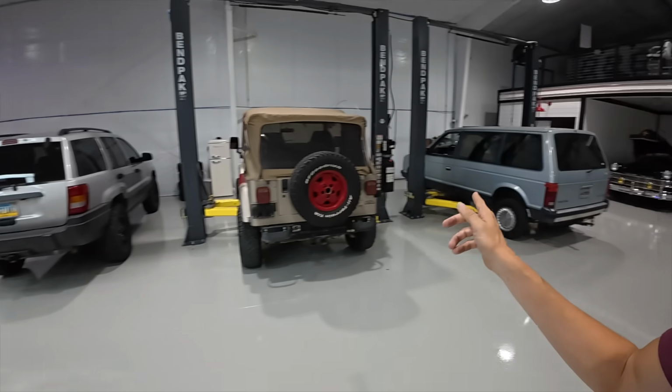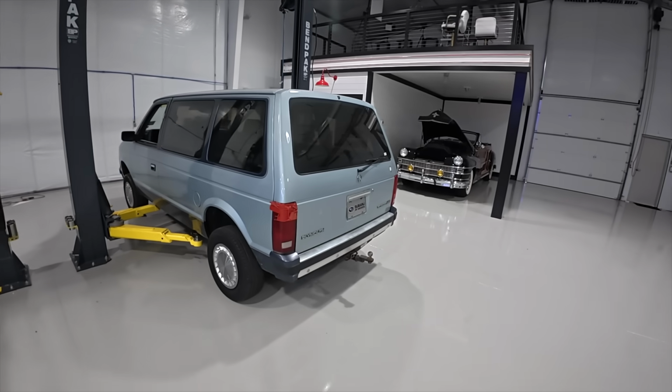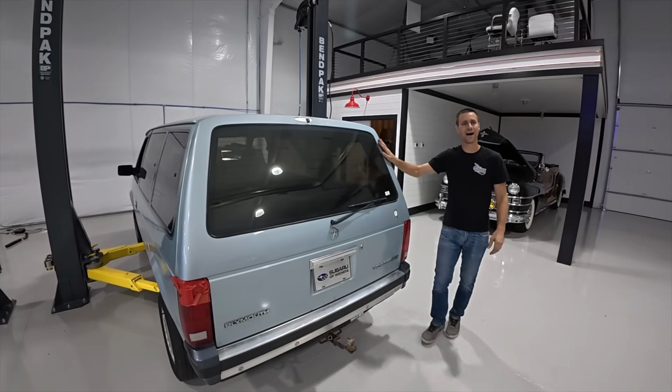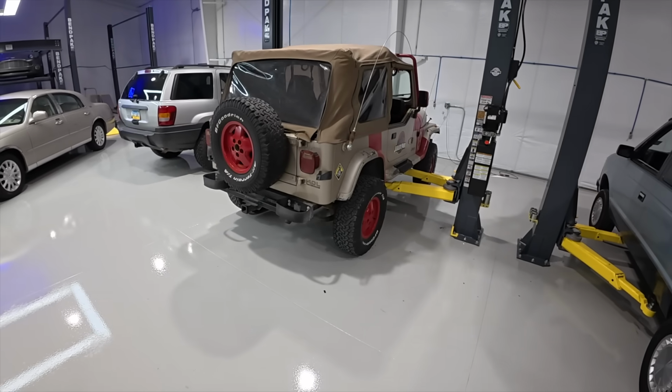So please bid early, bid often. And next may be this Plymouth Voyager Survivor, which will bring, I don't know, tens of thousands of dollars probably, maybe 50 grand when we're done, right? 48.9 probably.